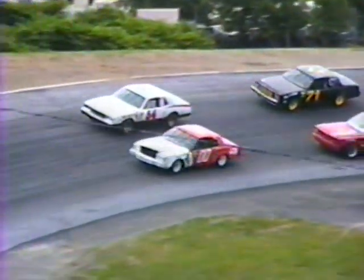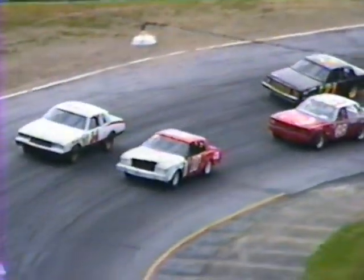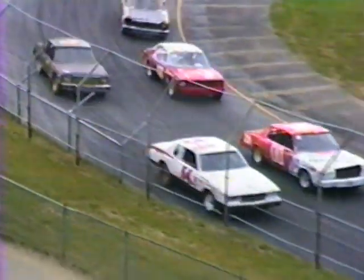All right, heat number 2, and we've got a couple of flippers in this one for the last couple of weeks. The 00, Joe Steffen, who 3 weeks ago was on his lid over the top of turn 2, is your pole sitter. Outside pole, the number 54 is Steve Lovely. Spuds McKenzie in car number 68 will start third. Outside, the 71 of Bill Barkham. Bill Barkham had it on its lid in the infield 2 weeks ago in the 71.